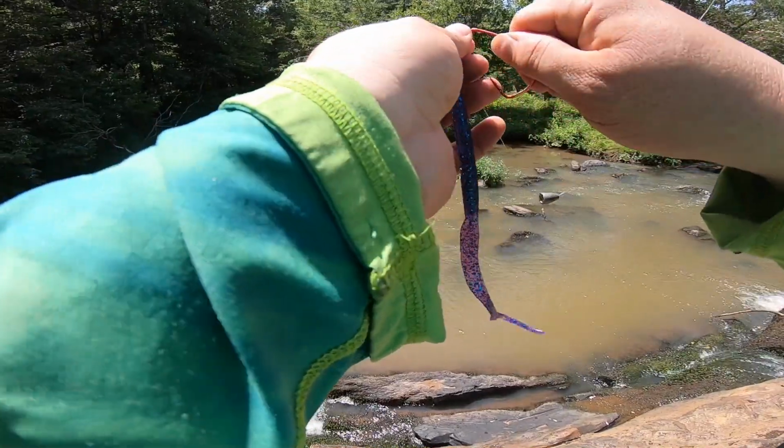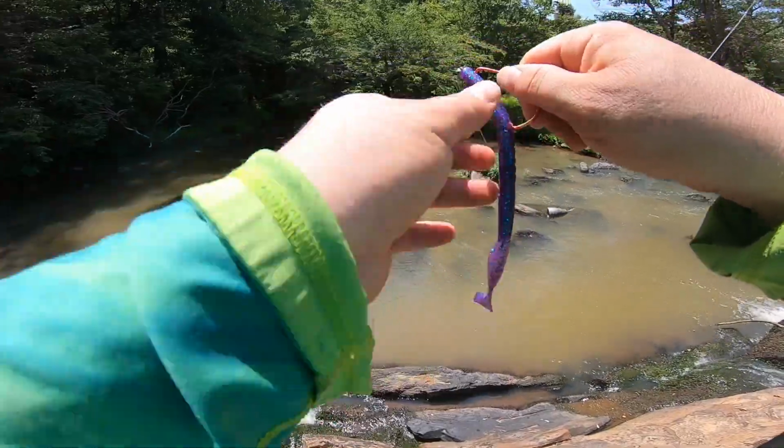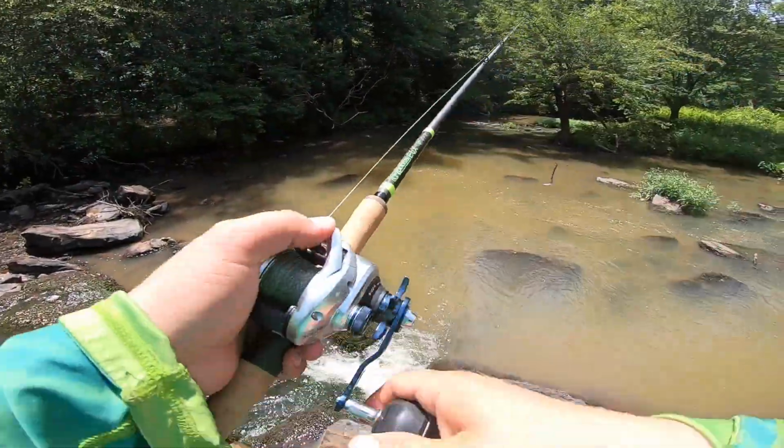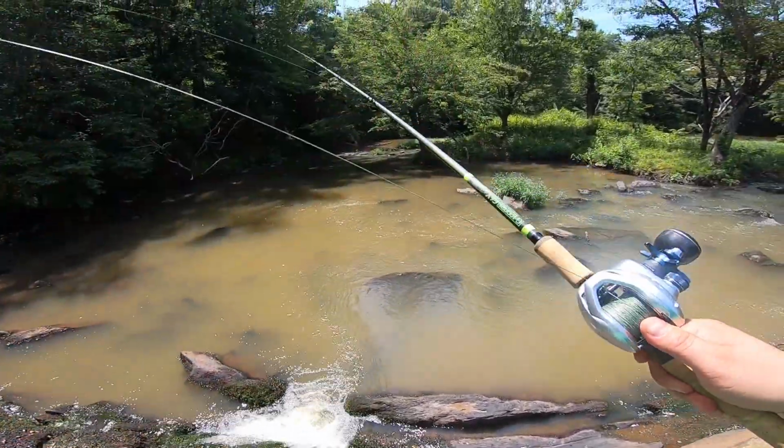You hear me grunting and everything? It's because these little guys are hitting daggum hard, man. I am thoroughly surprised at how hard they're hitting. You'd think it was a 10-pound fish.